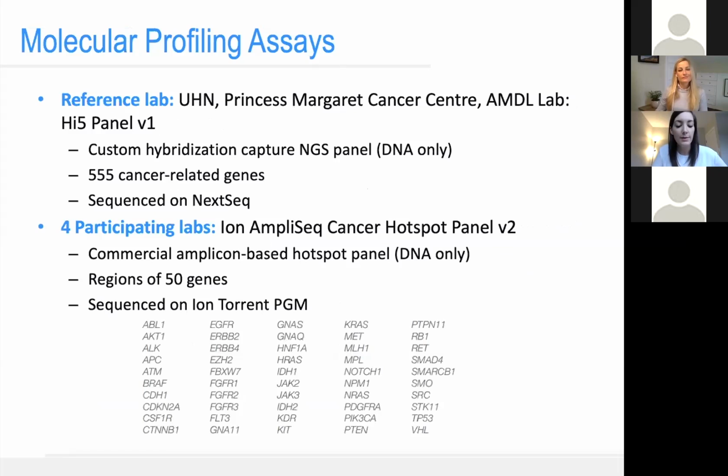For the NGS sequencing assay used, the reference lab at UHN, in the Princess Margaret Cancer Center AMSL lab, used the Hi5 panel version 1. This is a custom hybridization capture NGS panel for DNA sequencing only, and it includes 555 cancer-related genes and is sequenced on the Illumina NextSeq platform. The 4 participating labs at the time were using the ION AmpliSeq Cancer Hotspot Panel version 2, which is a commercial amplicon-based hotspot panel for DNA sequencing, and it includes regions of 50 genes and is sequenced on the ION Torrent PGM platform.